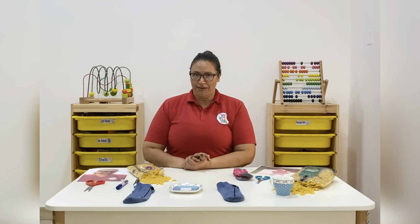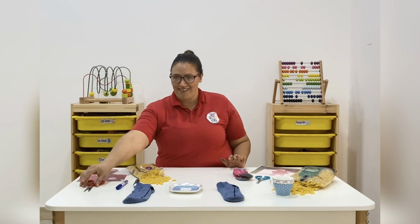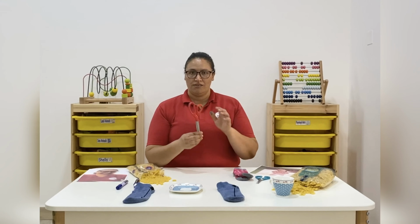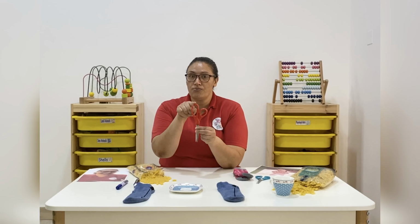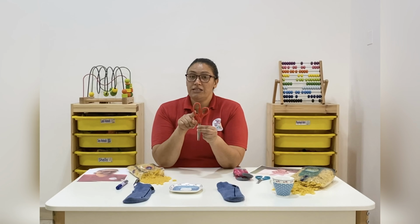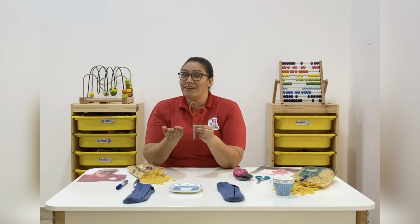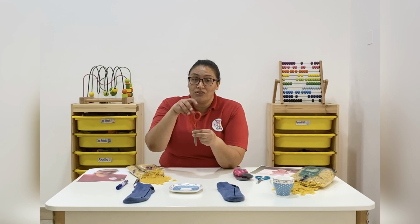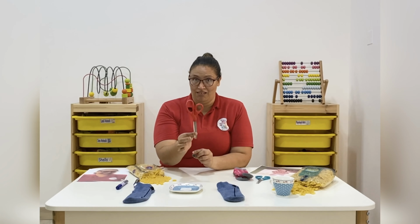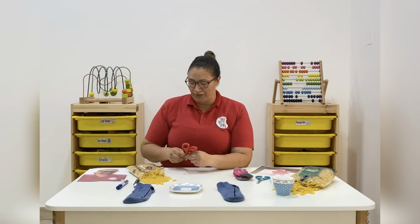Now I'm going to take the scissor. So this is a big, big scissor and it's the color red. We need to find his partner, but remember, it's going to be a different color, but it's still going to be the same because it's a scissor. Can you help Miss Fatima, please? Let's go.